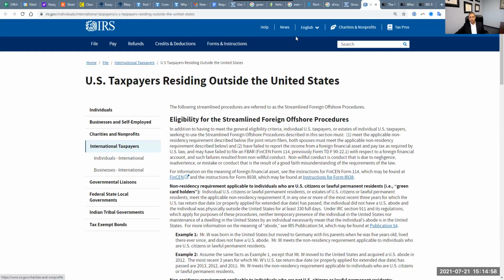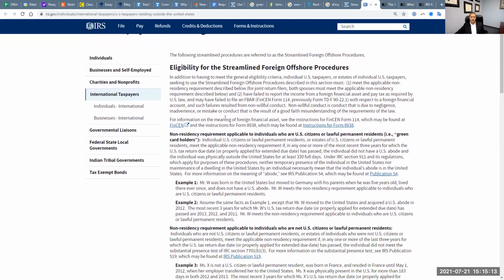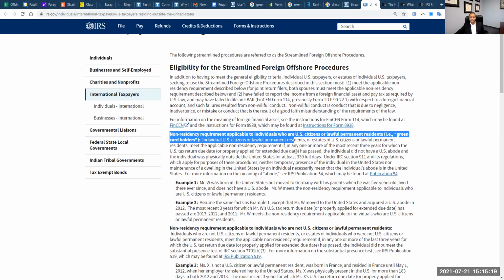This is tax attorney Parag Patel here to talk to you about U.S. taxpayers residing outside the United States who wish to try to file under the Streamlined Foreign Offshore Procedures. This is a very technical program, but specifically what I wanted to talk about today is the non-residency requirements applicable to individuals who are U.S. citizens or green card holders.